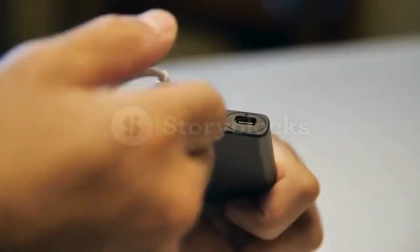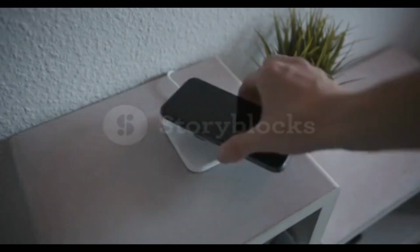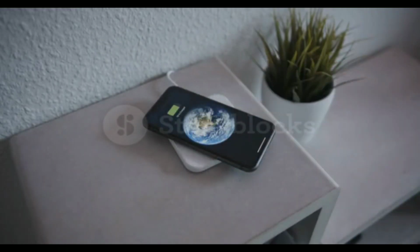5. Electronics. Protect your electronics by packing them in a padded case or protective sleeve. Bring necessary chargers, adapters, and power banks to keep your devices powered up throughout your trip. Consider downloading offline maps or translation apps to use in case you don't have internet access.